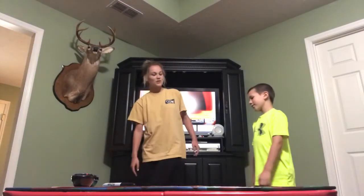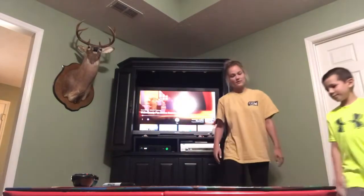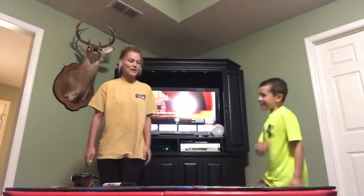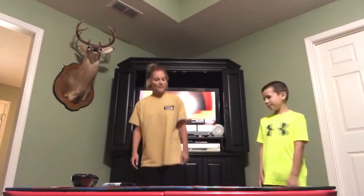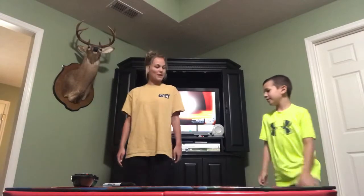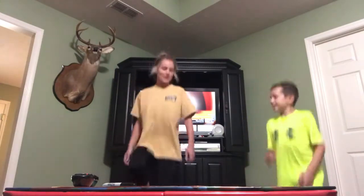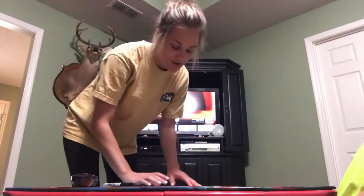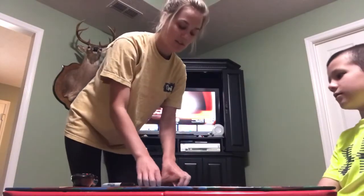All right. So we're just going to do it in place since we don't have that much space. We're going to walk in place, and then we slide, and then we jump, and then we hop. And since it's a routine, we have to repeat it. So we walk in place, and then we slide, and then we jump, and then we hop. And then repeat it one more time. Walk in place, we slide, and then we jump, and then we hop. Good job.